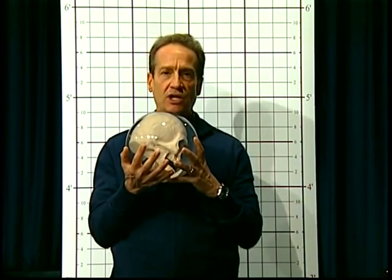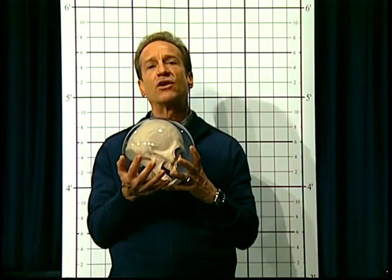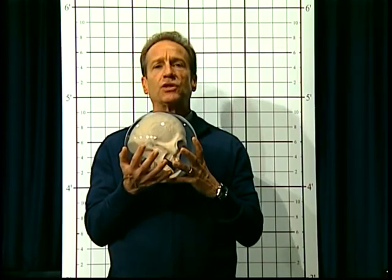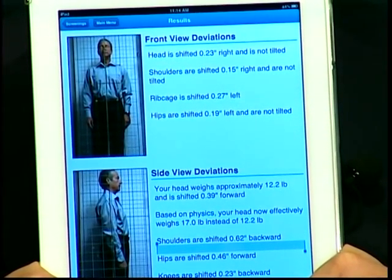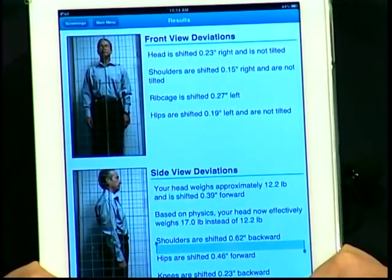For every inch that your head is forward, it increases the weight of the head 10 or 12 pounds. What you want to do is make sure that you're working on your posture. I'm going to encourage you to come into our office because Dr. Anthony is holding a computerized posture assessment that we make available to our patients. We do this also when we go out to speak to companies, businesses, and organizations. And we can do this to you also.